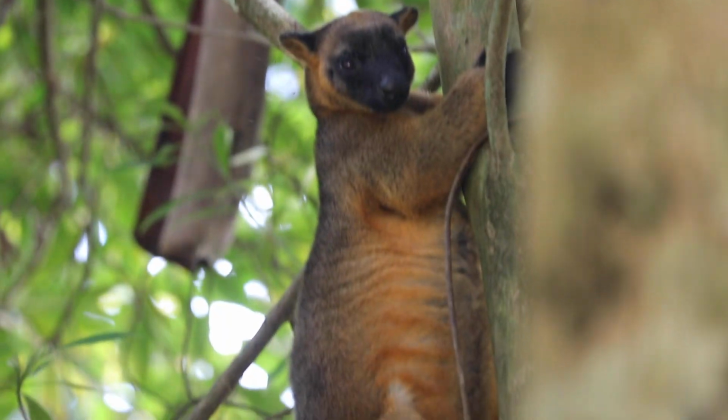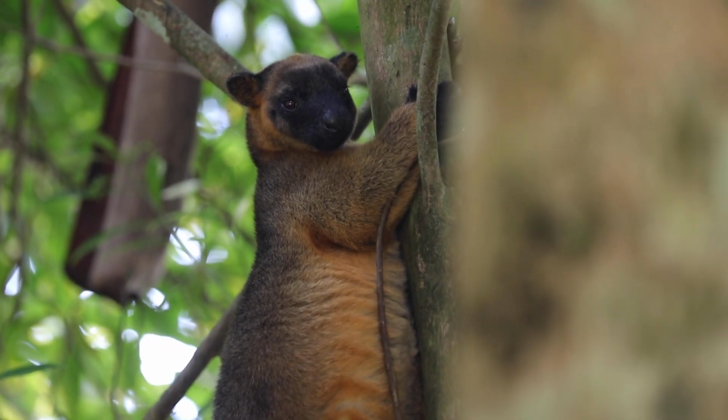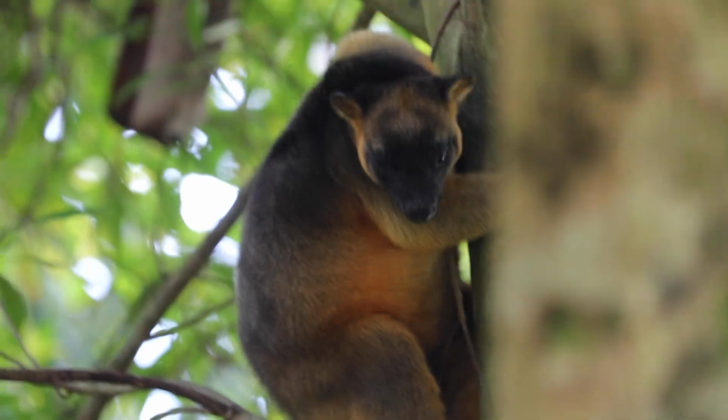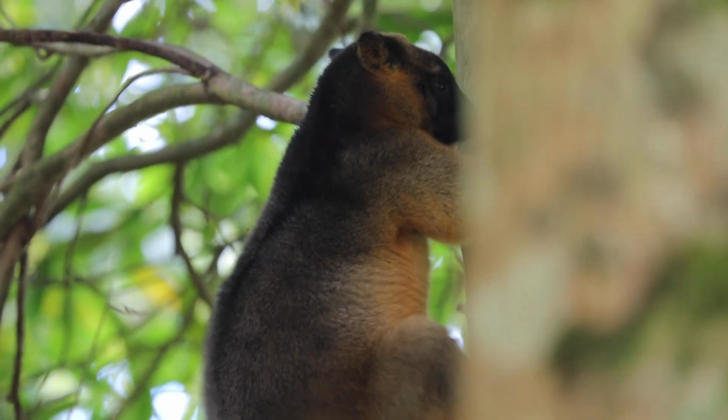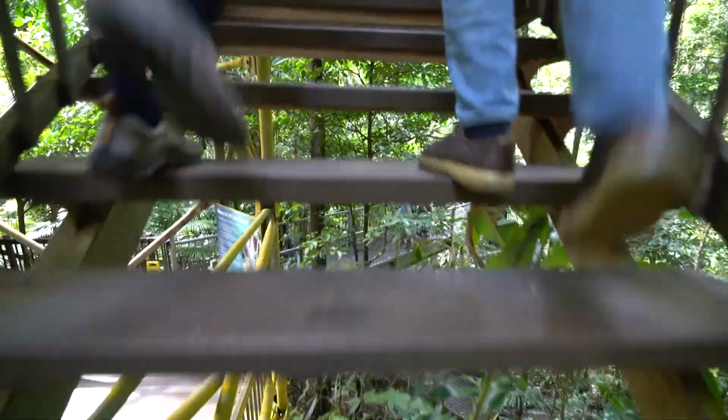Peter, you were telling me all the wildlife you've seen in recent days. You've seen pigs, you've seen dingoes, you've seen tree kangaroo. Yeah, tree kangaroo. We get pythons through here. That's the beauty about this place. You never know what to expect. Let's climb even higher, up to the canopy tower.